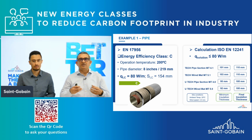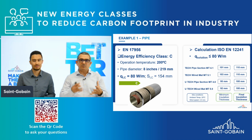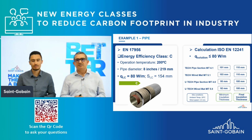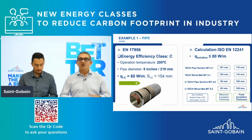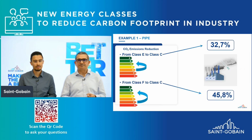In this case, we have to define what type of material we need to propose. We have proposed 4 different solutions. The first two are a stone wool solution with pipe sections and wire mats with a final insulation thickness of 110 millimeters. And the last ones are with the new generation of mineral wool, Ultimate, with pipe sections and wire mats, 100 millimeter thickness, all calculated under the site or real conditions. In this case, ambient temperature 20 degrees and wind speed 2.5 meters per second.